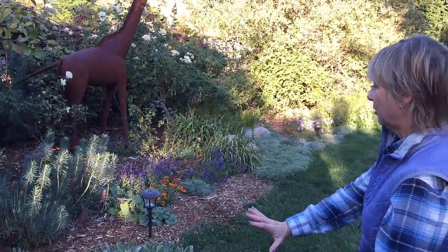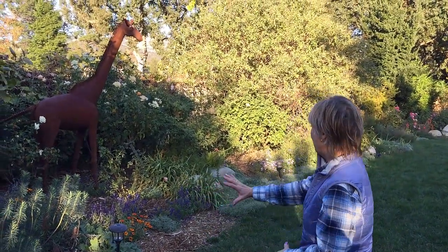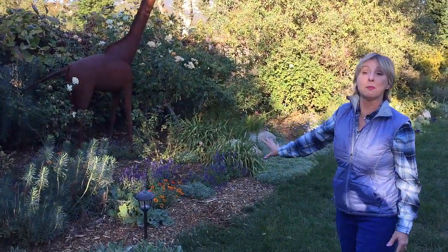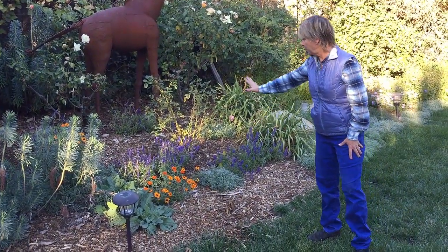Then what's really fun is to look at all the colors still going on. It's the first week of November here in California, in the Bay Area. And we have colors still going that we planted in July. That's really popping right now. This is beautiful. This is salvia and a type of low-growing zinnia. It's a Bush's zinnia. Very pretty.